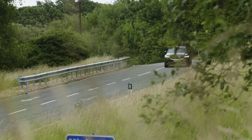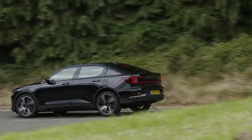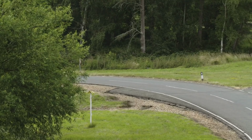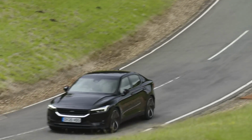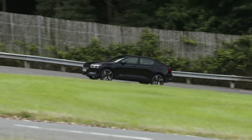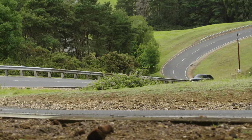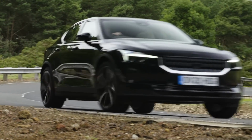We haven't had a chance to tow anything on this test, but when I can get Wookie to part with his caravan, I will report back in full. It should be better than a diesel at towing though, because electric driving gives you instant pulling power. Now that is clearly going to hurt the range, and I'm also not sure how well a caravan will go down at a public charging point. And if you do need to tow, then you'll want to option the electronic tow bar, which is a £1,000 extra.